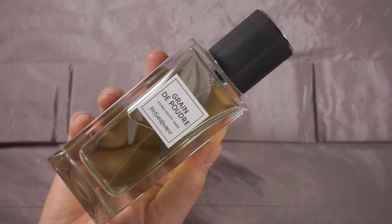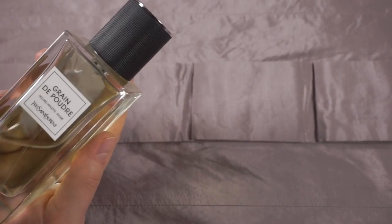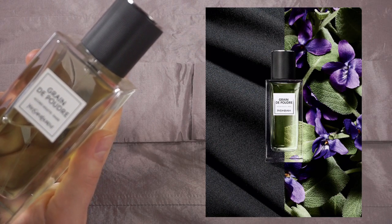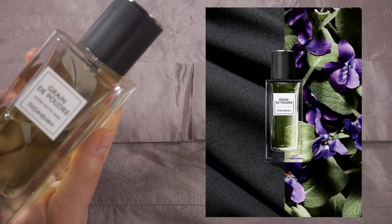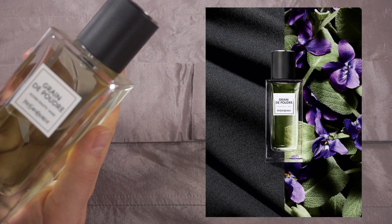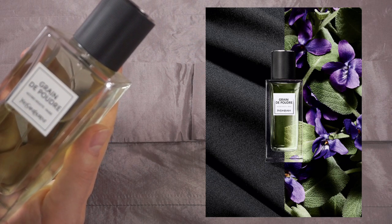Grain de Poudre also has several meanings. Let me shift to the side and show you one of the promotional images that Yves Saint Laurent uses for this fragrance. You could see the duality between the cut that they make between the sage and violet leaves and something that we think is a woolen fabric.